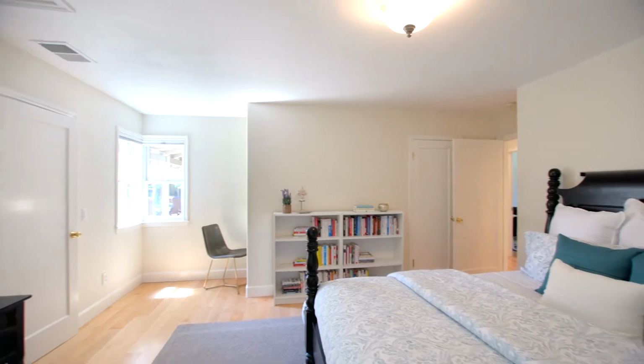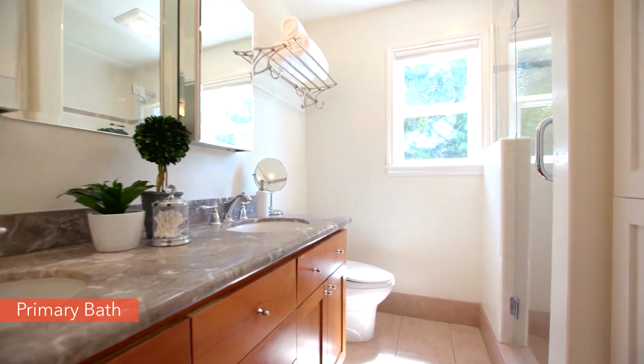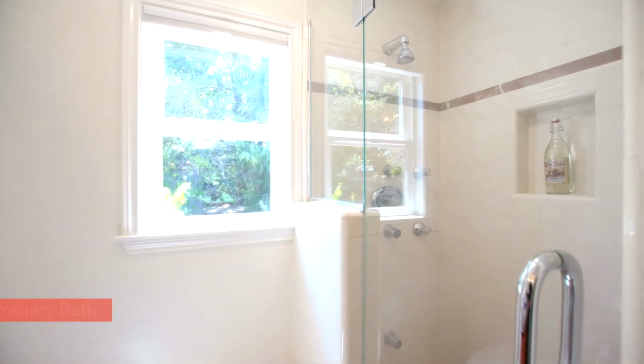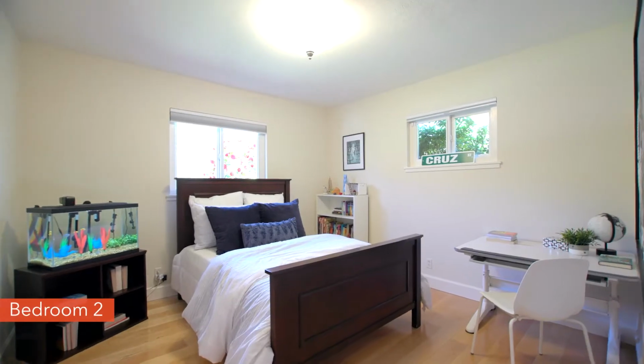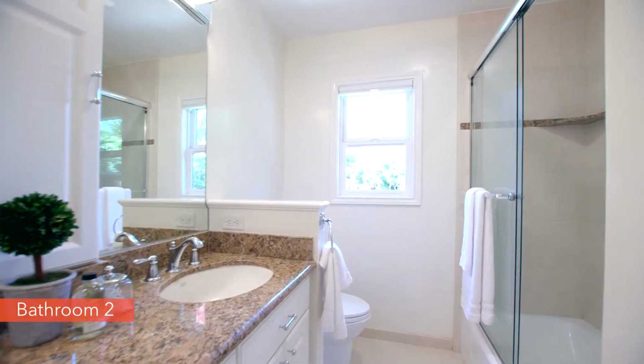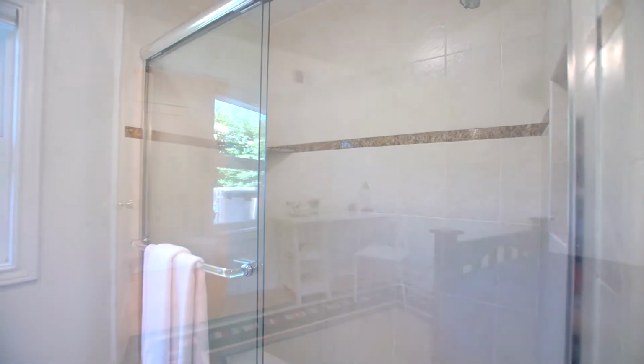The primary suite has a walk-in closet, access to the back patio, and a remodeled ensuite bathroom. The hall bathroom is also nicely remodeled to complete this move-in ready home.